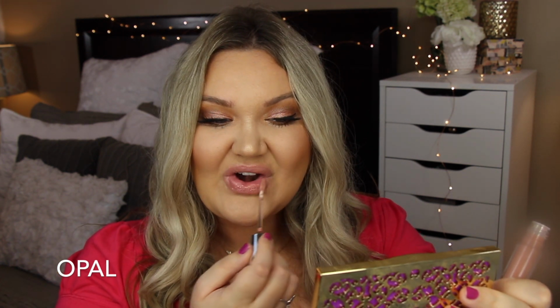This one is like a true nude gloss. It's a very creamy formula, very shiny, but I wouldn't call it sticky or goopy. But it does take a few dips to feel like you're coating yourself, especially with these lighter colors. So this one is Opal, and I do love this one. Between this one and the Rose Quartz, that would probably be my two most used, but that's just because I gravitate to a nude gloss.